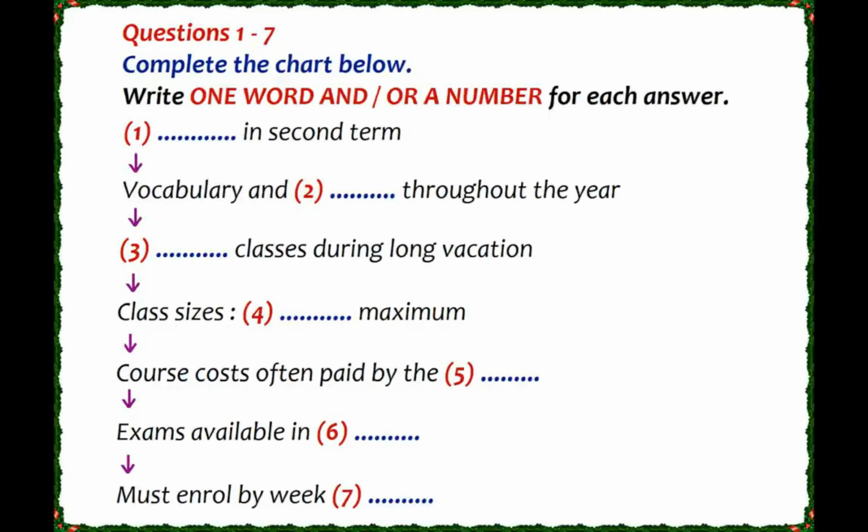Well, let's have a look. Yes, there is a class for vocabulary and grammar every term. That's for everybody, but it's split into 3 or 4 levels. And what about in the holidays? We don't do anything during the winter or spring break. But over the summer, there's just general classes because that's what most students want. A bit of everything. Okay, quite a variety then.